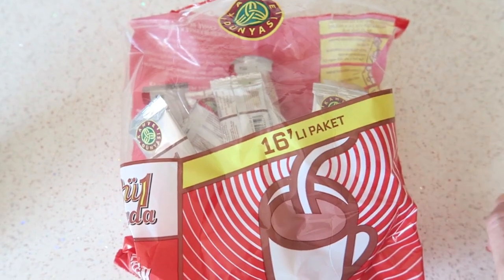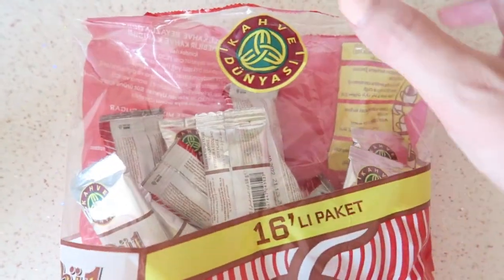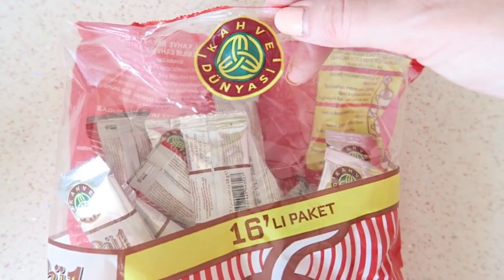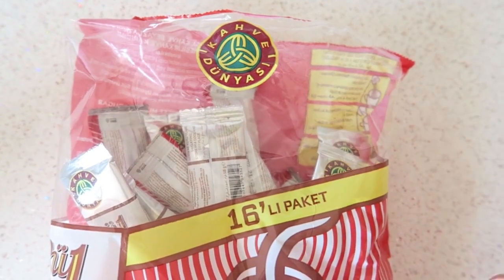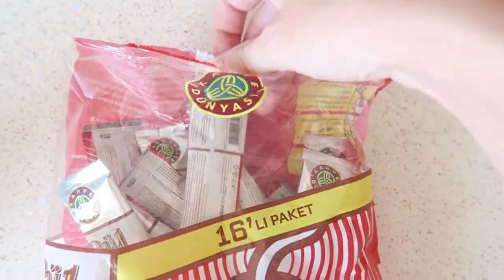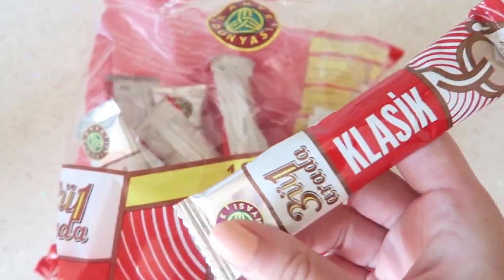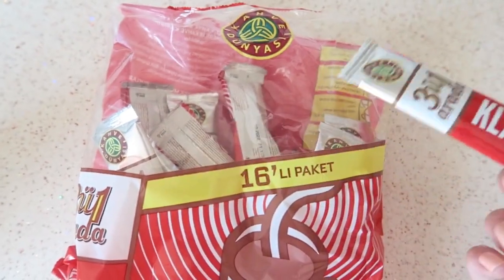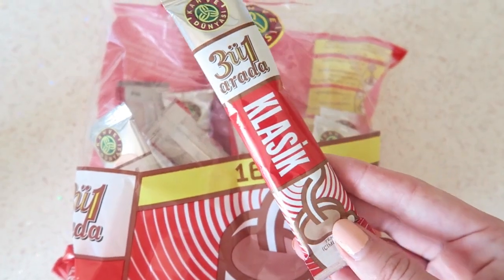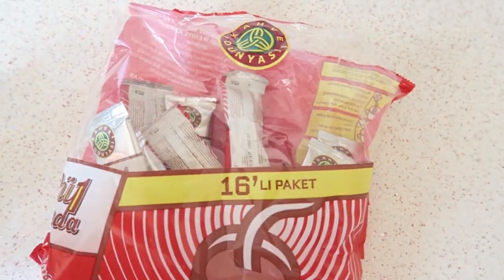And now let's get started with breakfast. Excuse the washing machine that you can hear in the background, but today I'm having this really delicious coffee. This is from the brand Cafe Dunyase, and if you are from Turkey, you know that they have a lot of coffee shops, and their coffee is amazing. And I bought this at Beam, and you get 16 coffees in here, and they are I believe around 8 liras, which is very cheap, and I really love their coffee. It's kind of sweet, but I do like it. So I'm going to have this coffee for this morning.